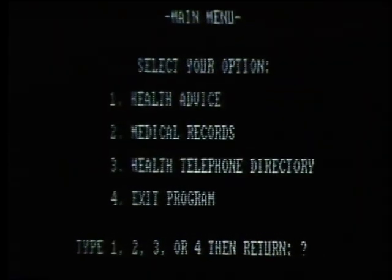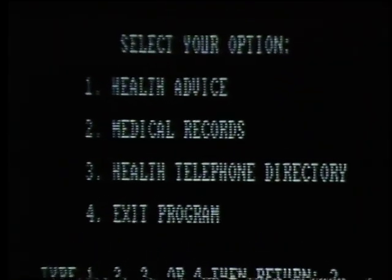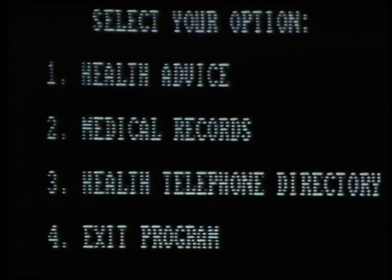This program is a lot of things. It's a repository for medical records, a source of health provider information, and an online medical encyclopedia. As with all generalized medical advice, the program warns you not to follow its serious suggestions without first talking to a physician. That's good advice.